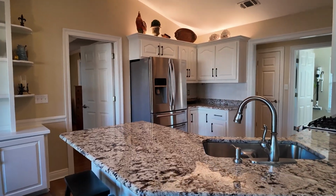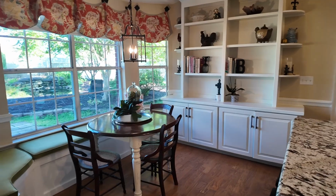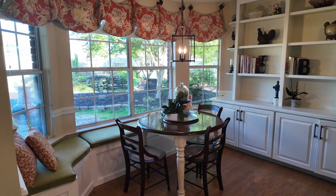I'm also going to be showing you a typical $400,000 home in this area, so you can see whether it's realistic for you to think about moving here. Do you even like the houses? This is such a great area and I can't wait to get started.